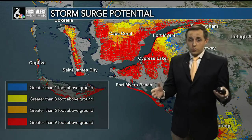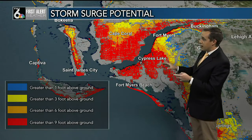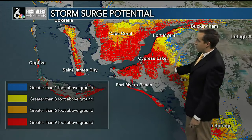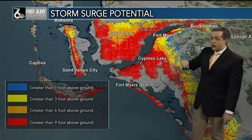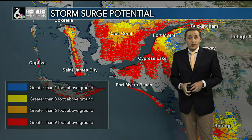Of course, we're talking storm surge here today, and this is really a big issue with these landfalling hurricanes, greater than 9 feet above ground for many areas here around Fort Myers Beach up toward Cape Coral, as well as the Fort Myers area. So what exactly is storm surge? I explain it here for Weatherboard Wednesday.